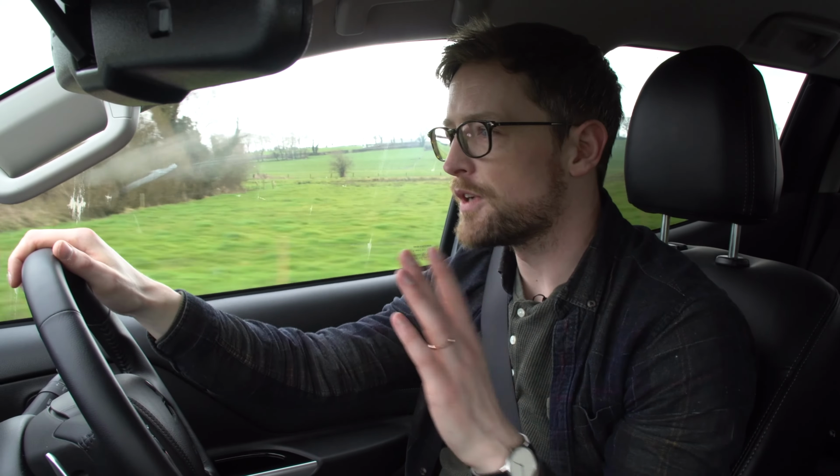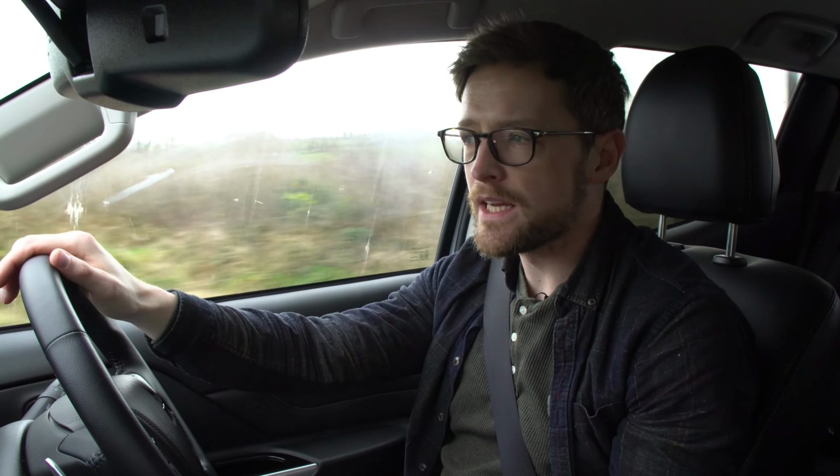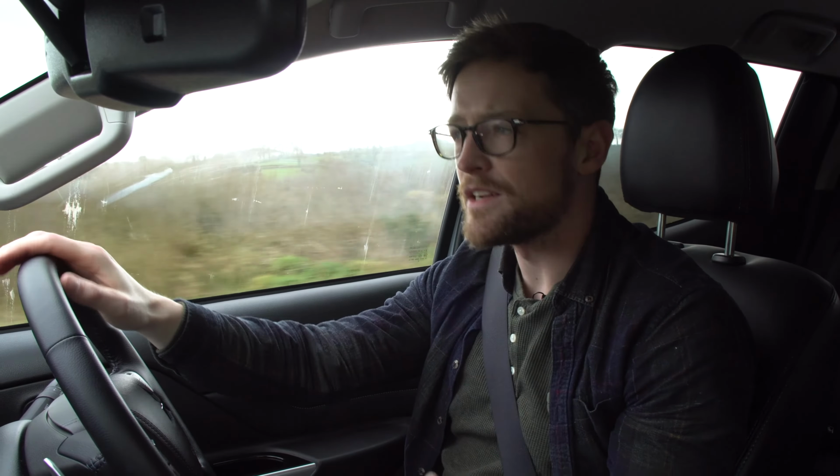As for the day-to-day stuff, I really wouldn't have many complaints. It settles in nicely on the motorway. The engine does take a bit of time to warm up, but once it is, it's a bit quieter, a bit nicer. Around town, maneuvering is fine. Obviously it's a big car, but it seems to have nicely weighted steering and it's quite agile for the size of it.